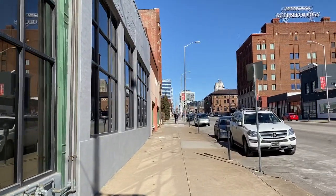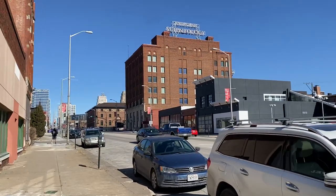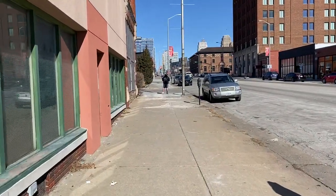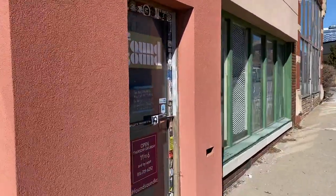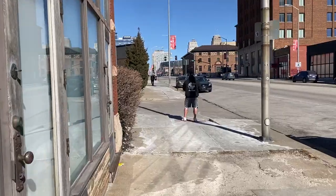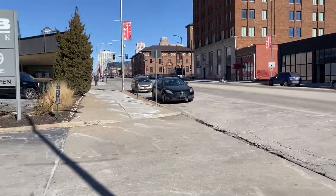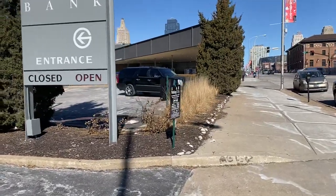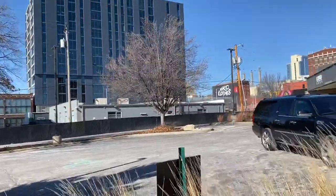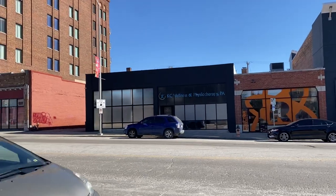We just passed 19th Street. We're gonna take this down probably like another 3 or so blocks before we turn and start making detours. See, that's the Church of Scientology building right there. They got the parking meters out. Got some artwork right there. See the little lines? The little lines are like artwork. KC Wellness and Psychotherapy on my right.